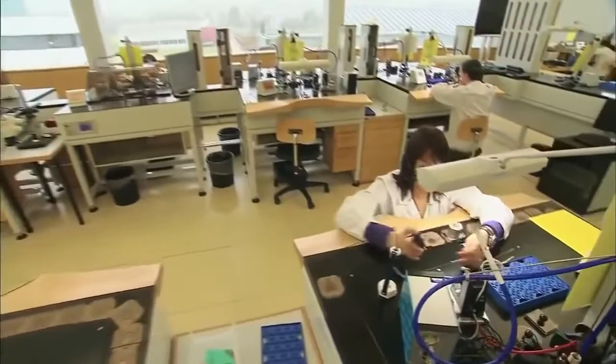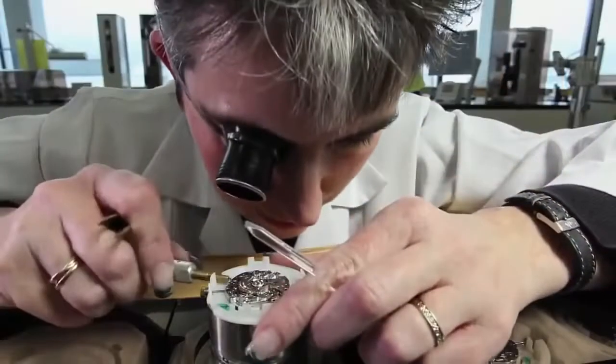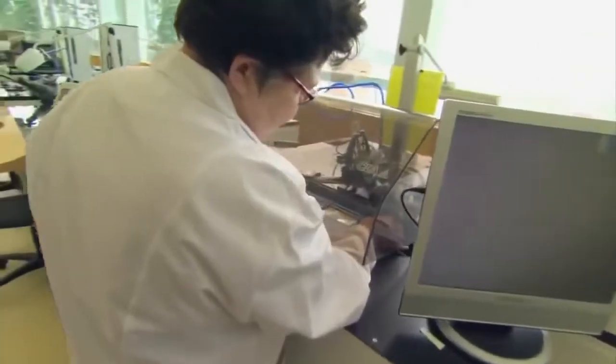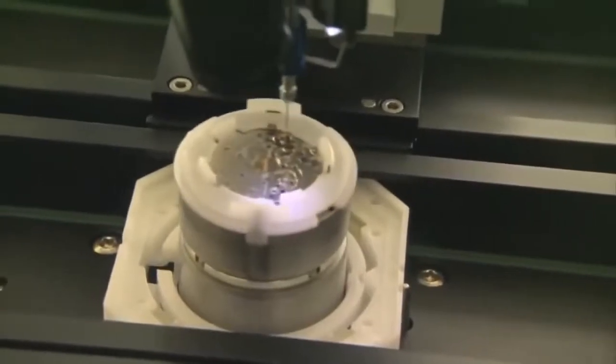Next, it's time to put the movement's components together in main assembly. On this high-tech assembly line, traditional watchmaking skills and ultra-modern technology meet. Movement is going through 38 positions. Some are automatic, but most of them, more than 28, are manual, where the craftsmanship is very important.